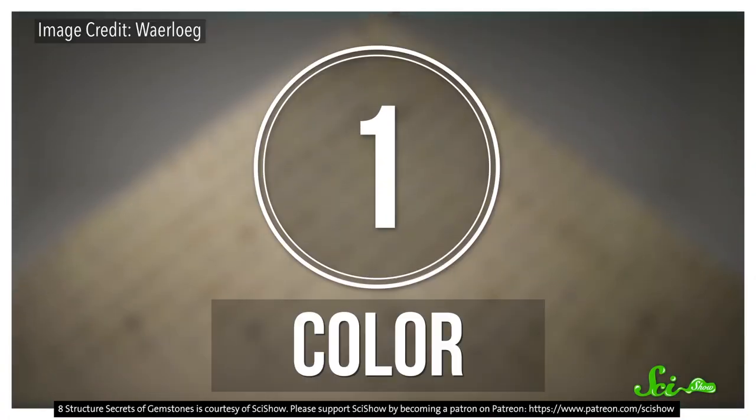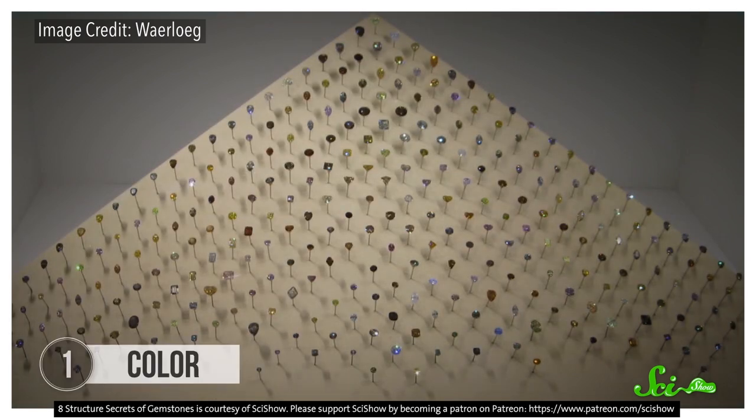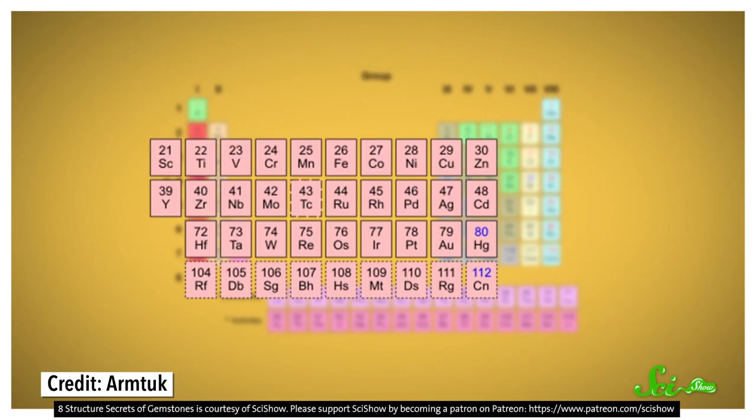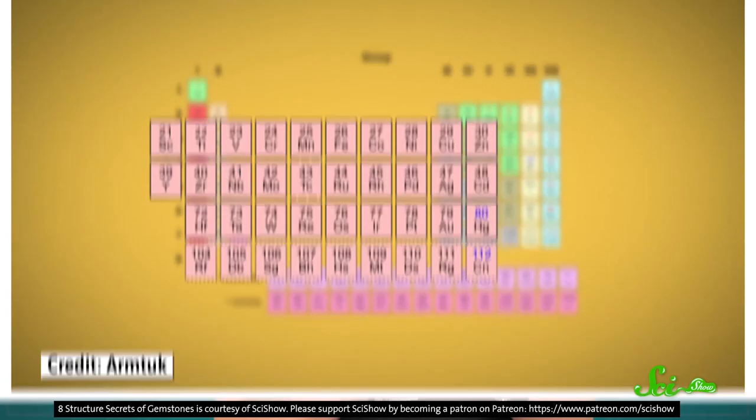When you look at a gemstone, probably the first thing you notice is its color. Some gems, like tourmaline and fluorite, can come in practically any color you can think of. And often, those colors come from transition metals that are incorporated into the mineral's crystal structure, metals like copper, iron, and zinc. The transition metals are the metals in the middle part of the periodic table. Those elements tend to take on bright colors because the way their electrons are arranged lets them absorb visible light with certain wavelengths. With those wavelengths gone, we see a complementary color.